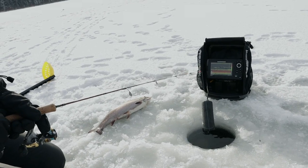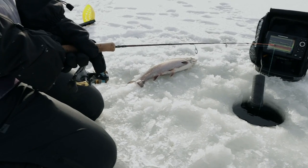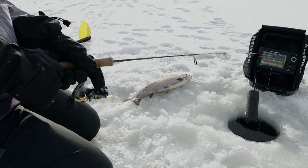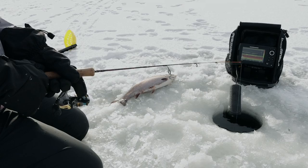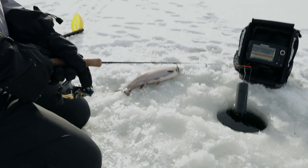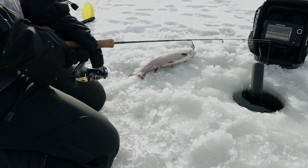Just feel your line. You might feel a tug, or the line might go loose because it's picking up. Oh, it's picking, yeah. So, at the next tug? Yeah. It's going to be a hard set when you do feel a hard take.